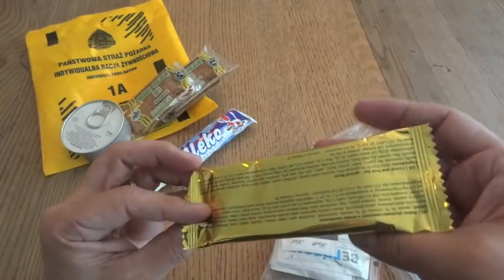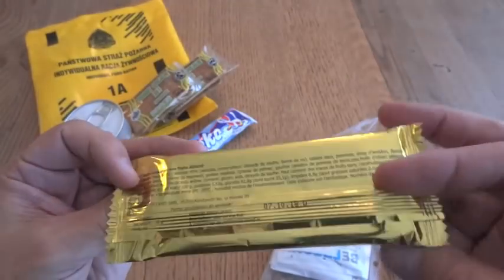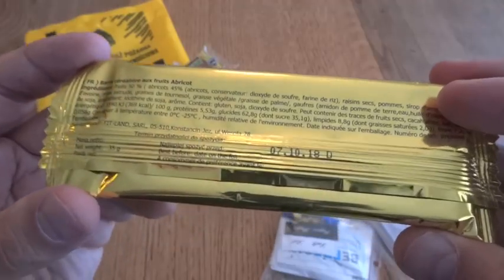And this does not say a lot on it, but this would be a cereal and fruit bar, apricot flavor. They have it in Polish, French, and English. There's a Best By date on it of, looks like October 7th, 2018.